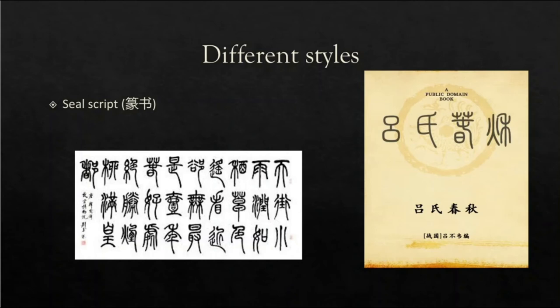And we can see the features of this are they are relatively neat. Each character takes a similar space. And also they're quite lean and thin and a little bit curvy. There are relatively fewer direct lines. And the ending is quite unique. We can see the ending of each character, it's almost like something is hanging there. So this thin look and free hanging style is the feature of 篆书.